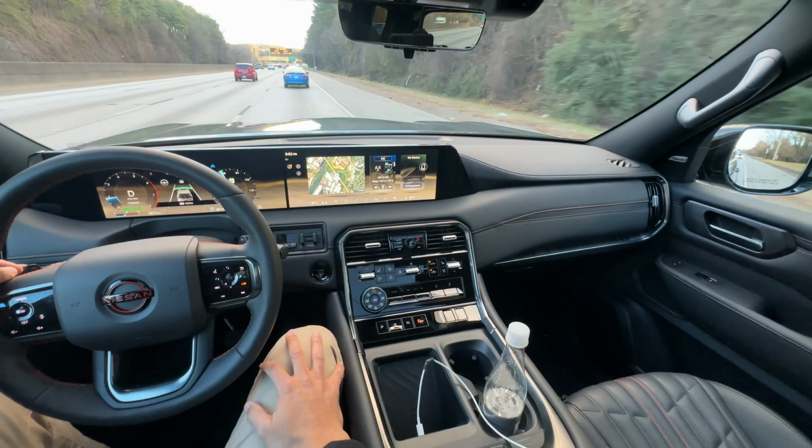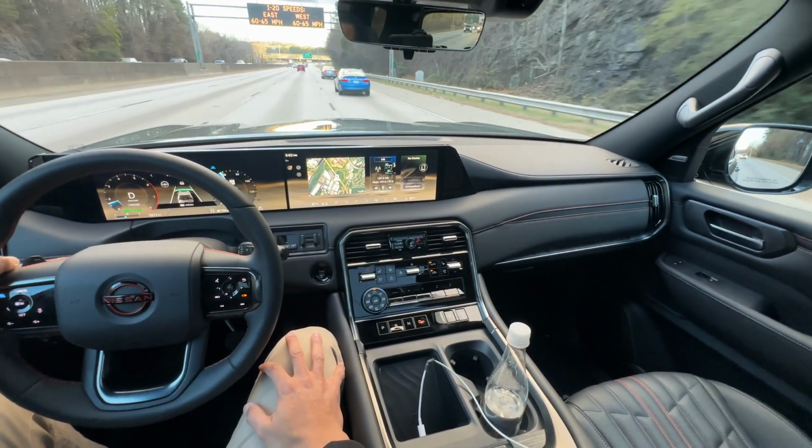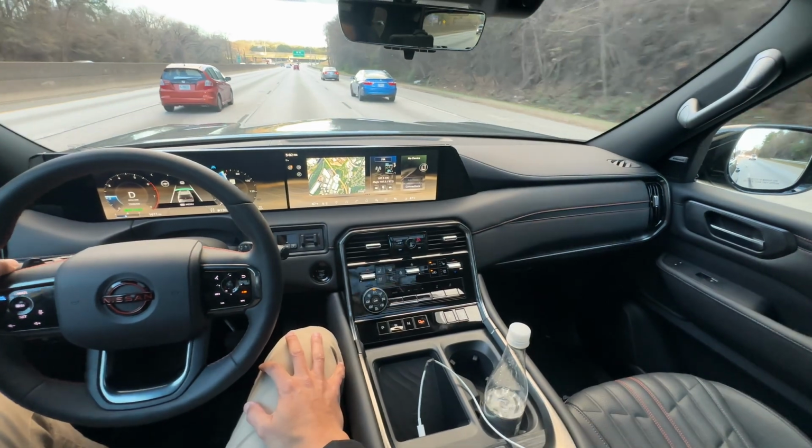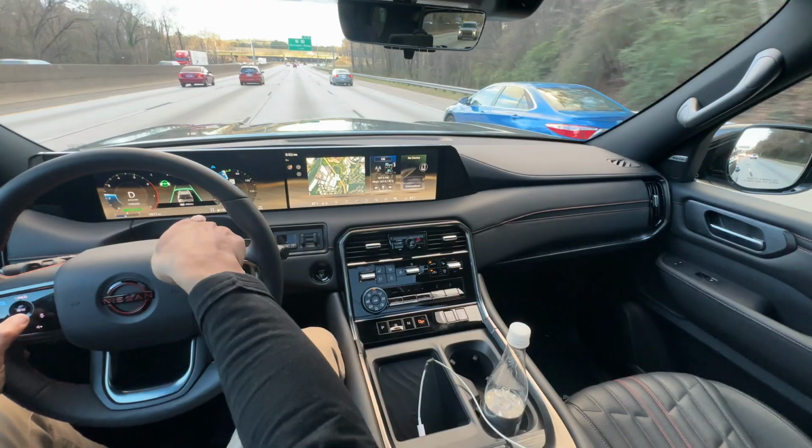Let's look at lane changing. There's no lane change assist in here, so I have to do that on my own. I don't know why it slowed down there. That causes me a little bit of concern. Let's speed it up a little bit here.